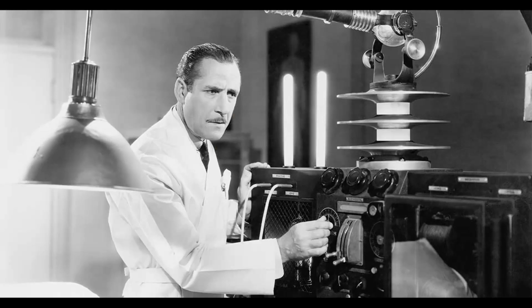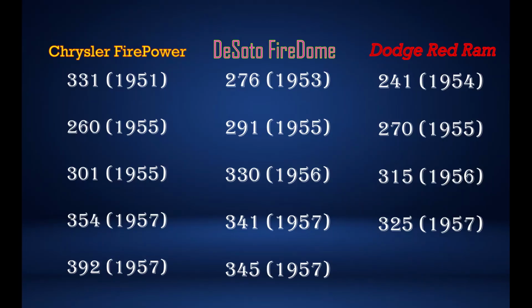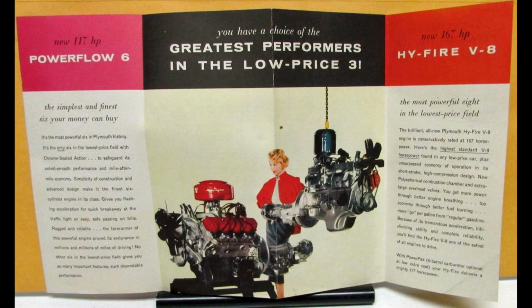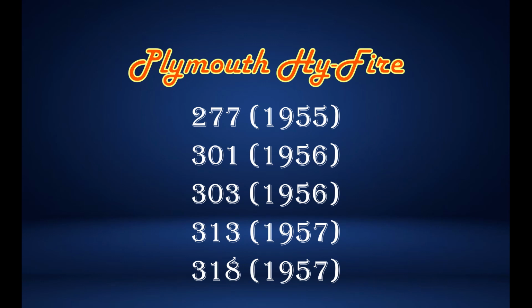Armed with this engineering innovation, the big three, Chrysler Firepower, DeSoto Fire Dome, and Dodge Red Ram, offered some 14 different V8 variation engine packages across the Chrysler showroom floor. However, there was a lesser known Plymouth engine series called the Hi-Fire. This is where the humble beginnings of our heroes started. This series started in 1955 with the Poly 277A, gradually increasing in size and improving overall performance year by year, eventually landing on 318 cubic inches in 1957.